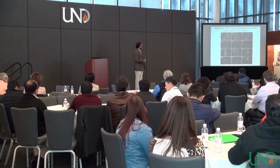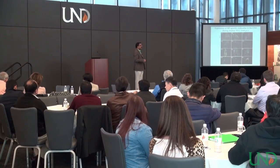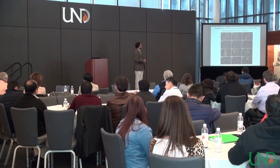Even though by one week post-infection you do see a TH1 type of response, that means some T cells are producing IFN-gamma, and those are gamma delta T cells, we still do not see any NOS2 expression in these cells. So M1 expression is very low or undetected.